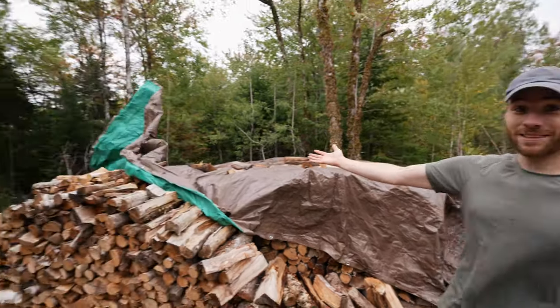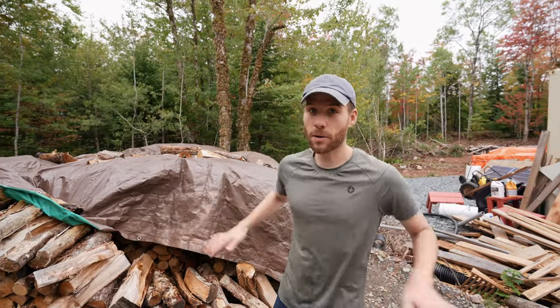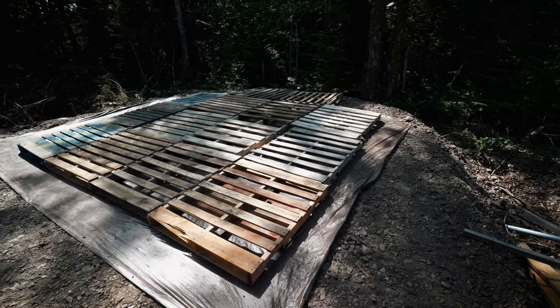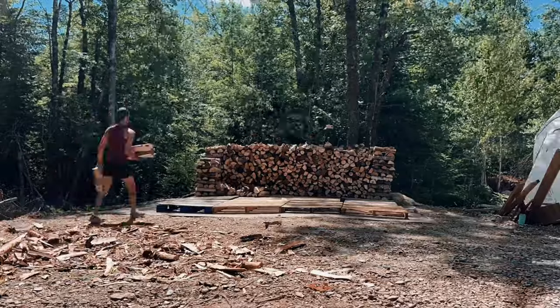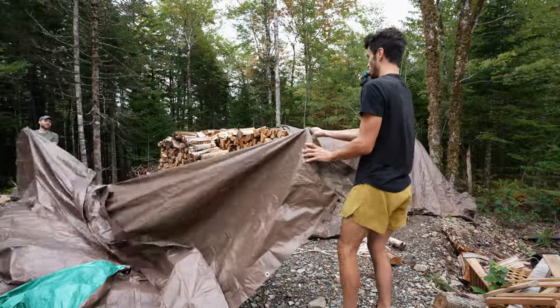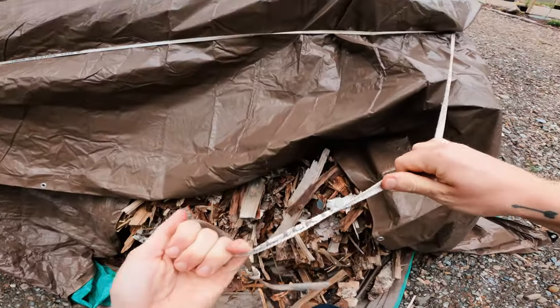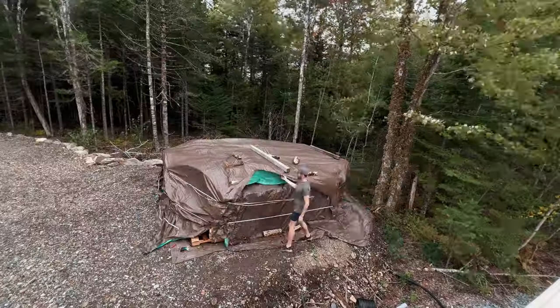As you can see, this is what happens. The wind blows the tarp off, so we have a tarp on the bottom that's preventing all the ground moisture from coming up. We've got, I think, 20 pallets all stacked so the wood can go on top, and then this on top. However, we need to put another tarp to prevent it from blowing, and then we're gonna strap it. So anyway, we're gonna quickly get this covered up so that we do not lose the dryness that we've accomplished this summer.